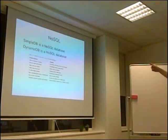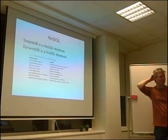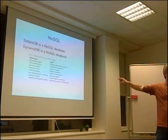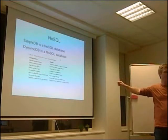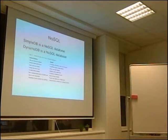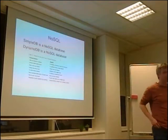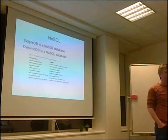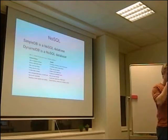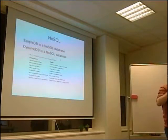So, SimpleDB is a NoSQL database. DynamoDB is a NoSQL database, so that would be a nice fit. You probably know NoSQL a bit, I think. It's just easy, key-value stuff. And the good thing is that you don't have to do maintenance. It's replicated. It's very guaranteed. I didn't know you also have to pay compute costs for SimpleDB. You pay like 1 cent per gigabyte and a few cents per amount, but you also pay for compute. Yeah, that's right. And that's the most expensive one.